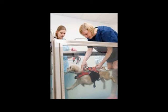We have two physiotherapists here, both of them with animal qualifications. One's a veterinary nurse physiotherapist, and one was trained as a human physiotherapist with an animal qualification. So we've kind of got them coming from two angles, which is quite exciting. So we'll pass through there, see some of the equipment they use, so that you can get an idea of the other stuff we can do for them.